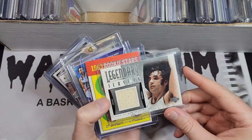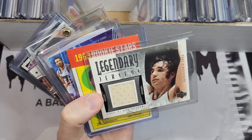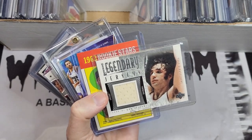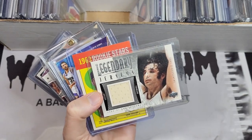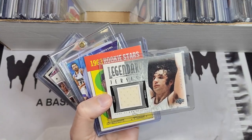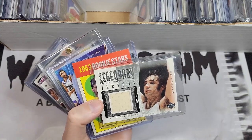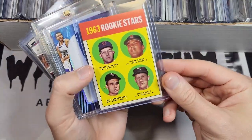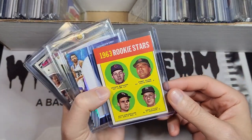Okay, so here is Dave DeBusschere's only relic. Well, he's got a signed version of this as well, but you get what I'm saying. It's the only product he had a relic in. So there's no prime cards of him. So this is it when it comes to that 75th anniversary stuff if you're searching for him. And then here is his baseball rookie, 63.